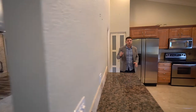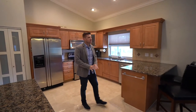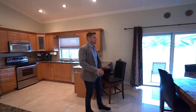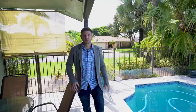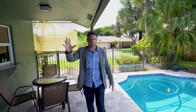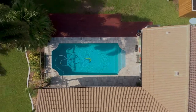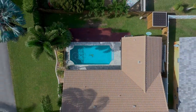And then we have impact windows, plantation shutters, recessed lighting, crown molding, no popcorn. It just goes on and on. So this is Florida living at the finest, right? I mean, you get the hardcover roof on the patio that everyone loves, has a northern exposure, low ground saltwater pool with a cool little fish in it. It has a custom deck built off the back.